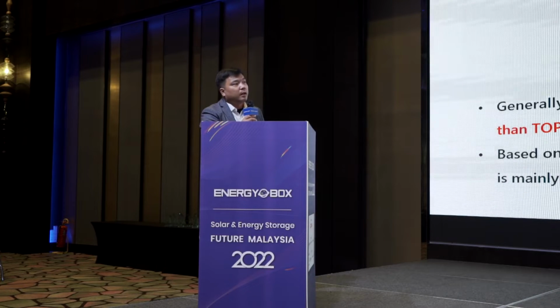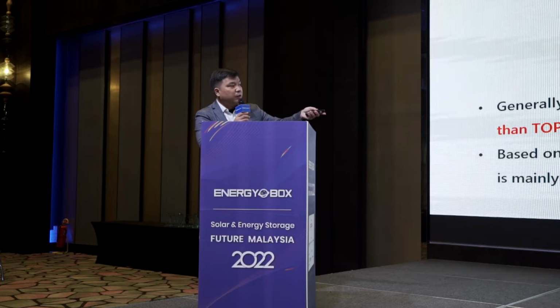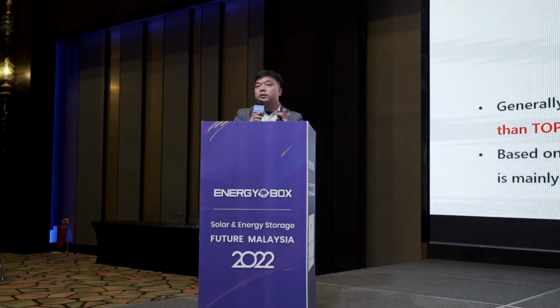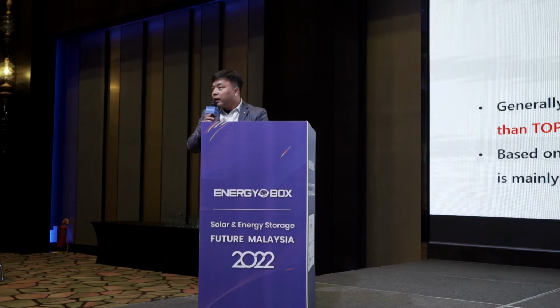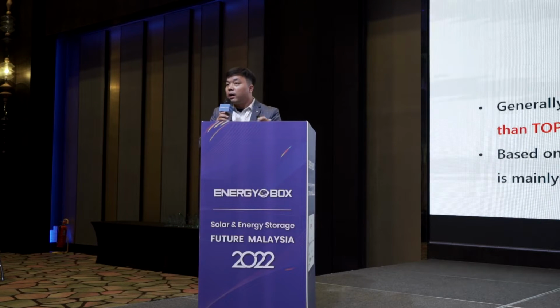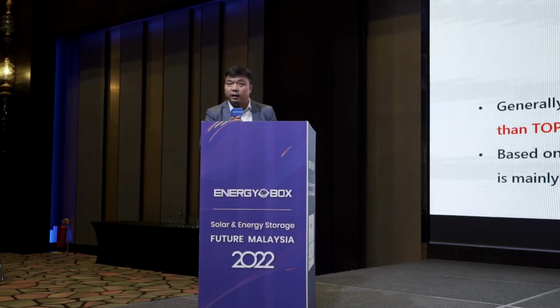Compared to TOPCon, it is 0.25 to 3% higher. The main reasons are the temperature coefficient, bifacial effect, and the power degradation. These are the three. Very simple, to let people understand the different technologies. Why is the result different? Why is the power output different? Because of these three reasons.